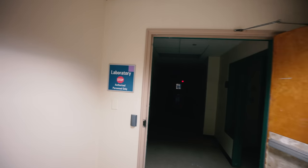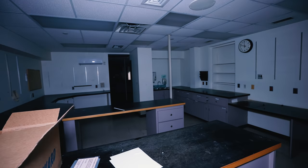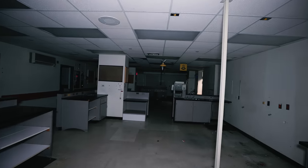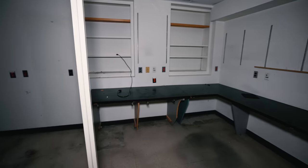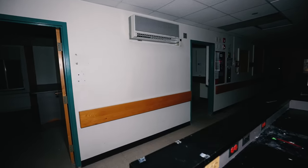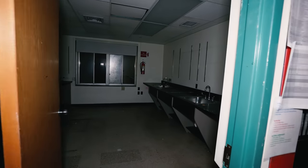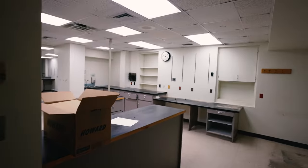Look at this, this is laboratory. See what's in here. Might be gutted, but let's just see. Wow, yeah, it's all gone. Yeah, guys, this whole place is scrapped. Even the blood bank has absolutely no more blood in it.